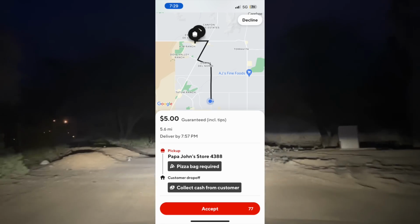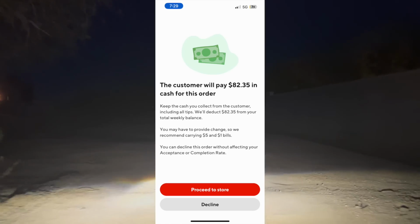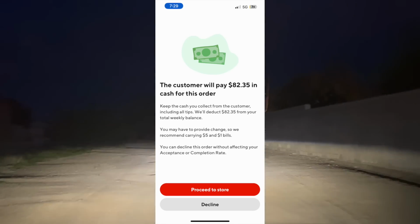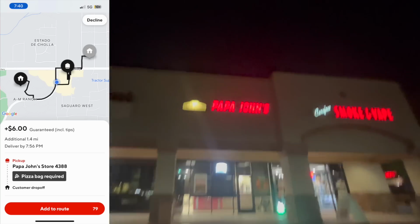I get this $5 for 5 mile cash on delivery order. Not the best, obviously, but I took it just to see how much the subtotal was. And it says $82, so I'm definitely gonna take a chance on that. I got this add-on order as well, and what happened next, I was not expecting. All right, we're dropping off the one with the cash on delivery first. It's only half a mile away. Let's go see how much this is gonna be.